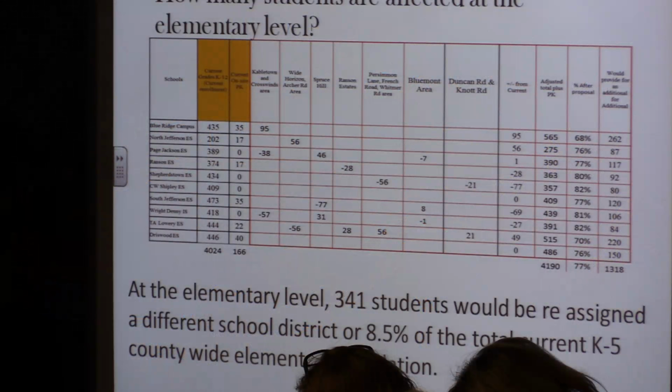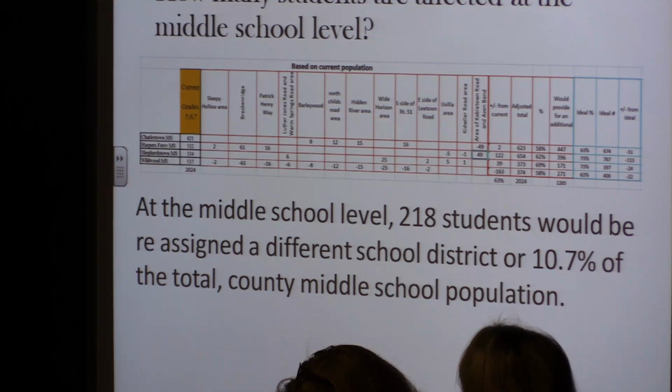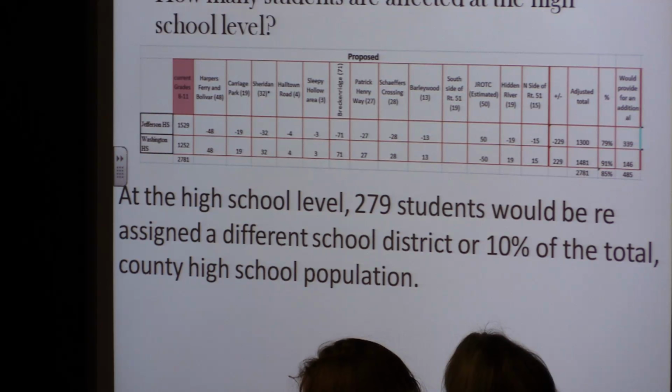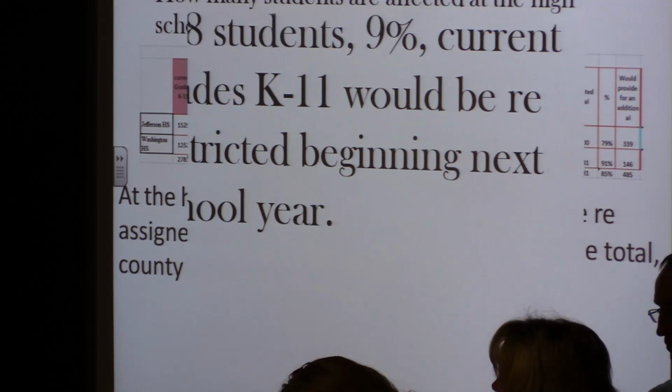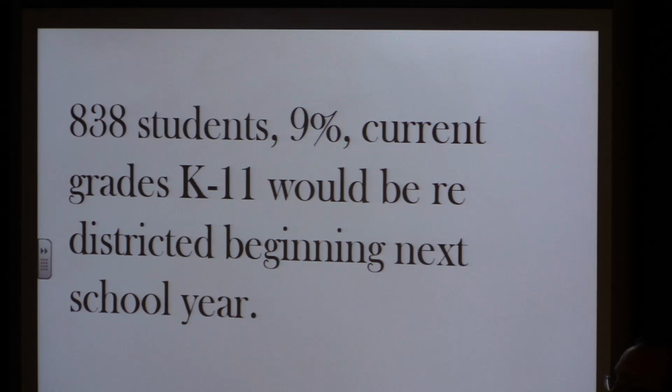So we are talking about overall, this is a pretty large change for the school system. So how many students are we talking about this affecting? At elementary, a total of 341 students would be reassigned, or about 8.5% of our complete K-5 population right now. At middle, it would be 210 students, which is just under 11% of the total population. And at high school, it would be 279 students, or about 10%. As you all know, that was where we needed the largest shift. So, in totality, before any amendments to this, 838 students, or 9% of who will be in our school population next year, K through 11, would be redistricted beginning in the 2017-2018 school year.